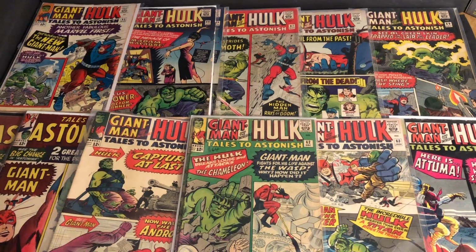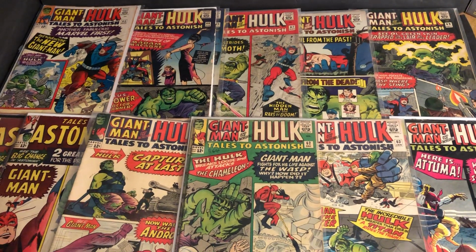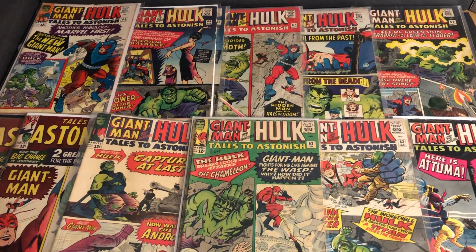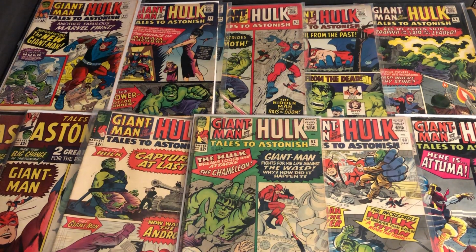Today we're going to be looking at these, mainly Jack Kirby covers for Giant Man and Hulk and Tales to Astonish.